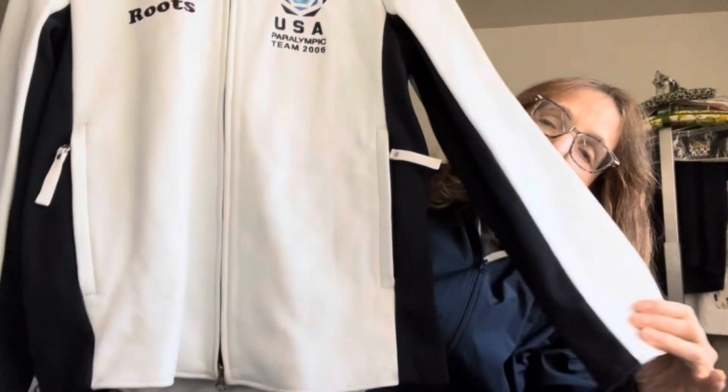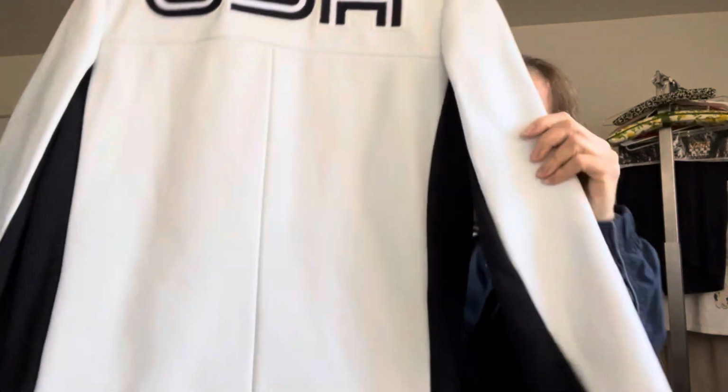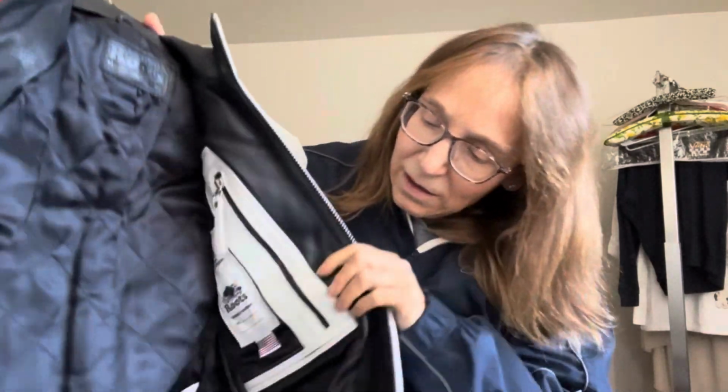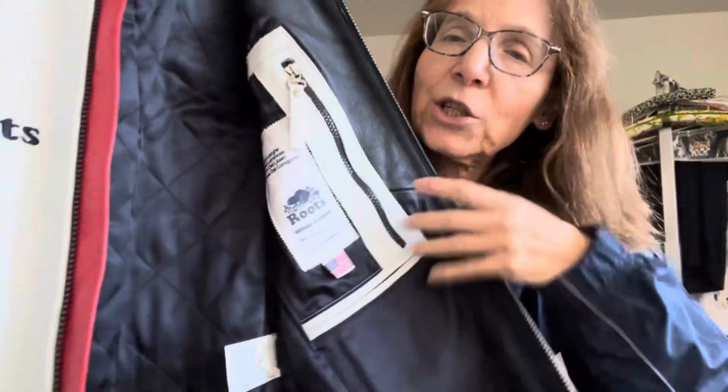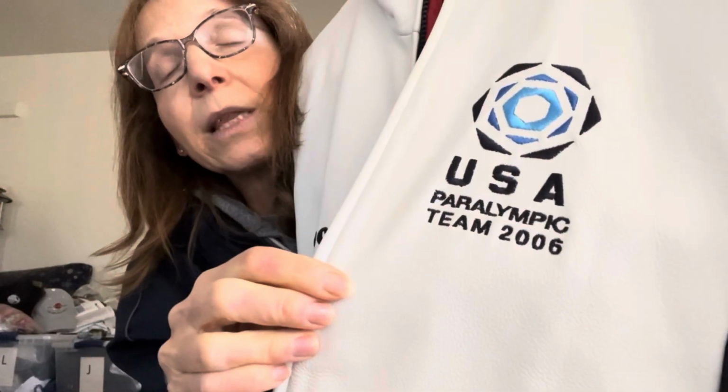I blame me, and I'm not sorry I bought it. I got it for opening bid. So it's a white leather jacket. I was specifically looking at Roots things. Roots made in Canada. It's a beautiful white leather jacket with the big USA spelled out on the back, size small. It's got like a stretch fabric there. It's got insulation, so it's warm. It's pretty heavy, but it says USA Paralympic Team 2006.